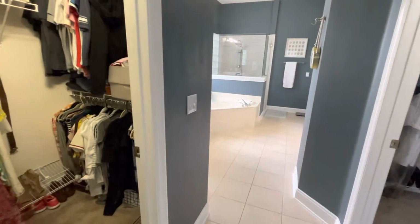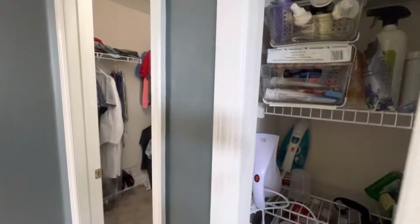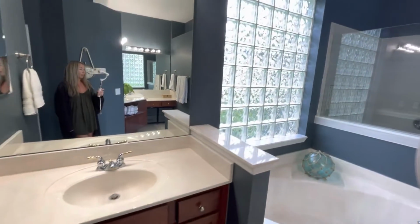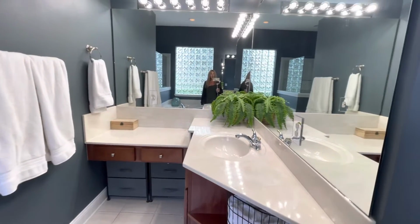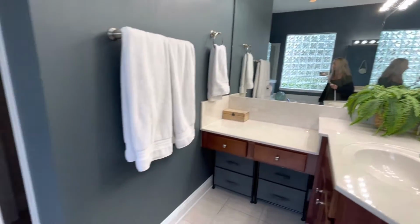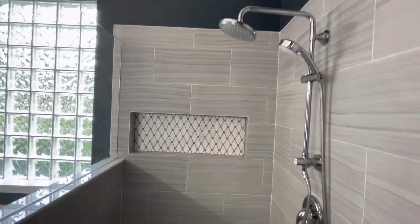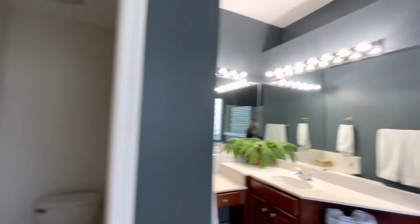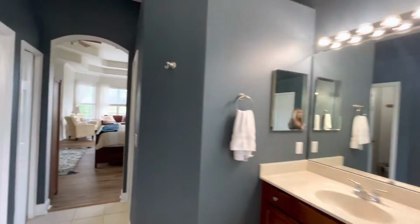Okay, then tile. Once we enter the ensuite, we do have his and her closets. It's a smaller walk-in, and then little linen, and another small walk-in. There's carpet in the closets. Okay. So it looks like they updated the shower, but everything else looks original. Double vanity. It's kind of a little getting ready area. Shower's really pretty. Nice size, fun tiles. And water closet. Garden tub. Okay.